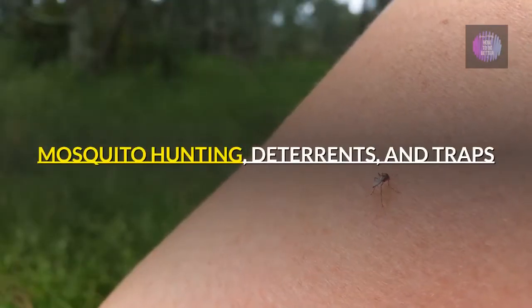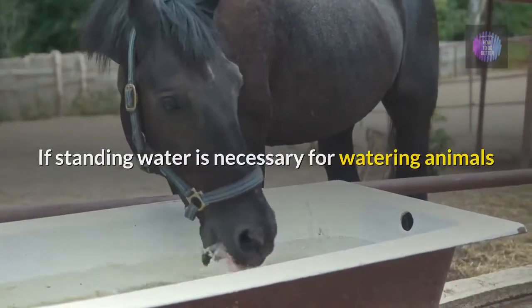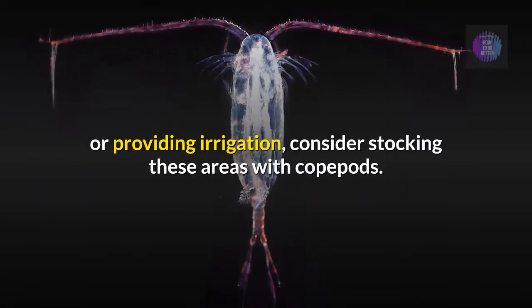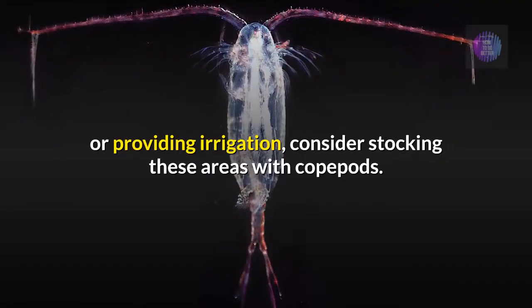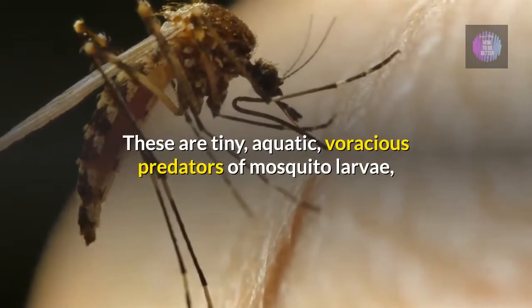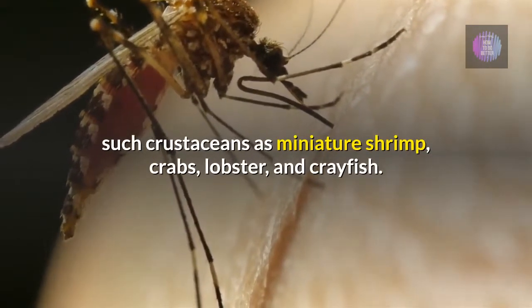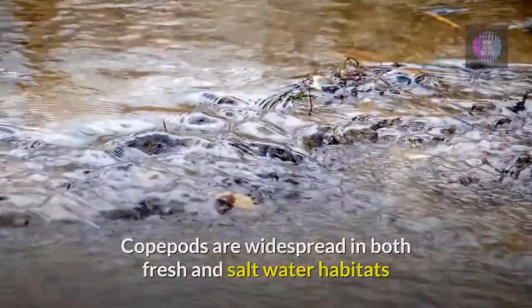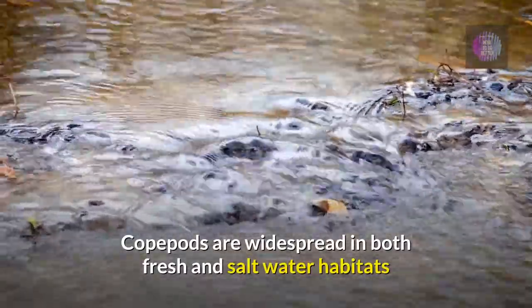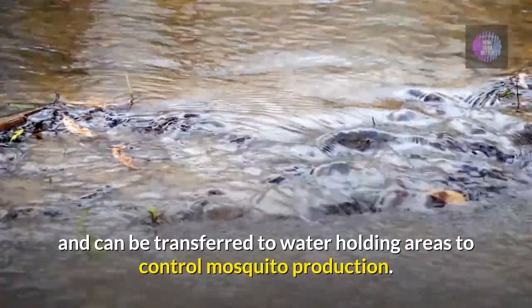Mosquito hunting, deterrents, and traps. If standing water is necessary for watering animals or providing irrigation, consider stocking these areas with copepods. These are tiny, aquatic, voracious predators of mosquito larvae, such crustaceans as miniature shrimp, crabs, lobster, and crayfish. Copepods are widespread in both fresh and salt water habitats and can be transferred to water-holding areas to control mosquito production.